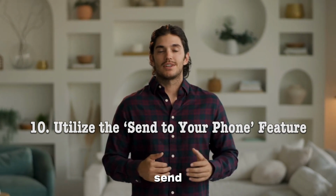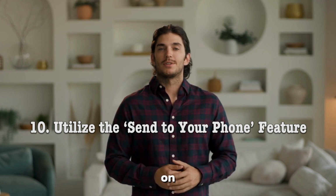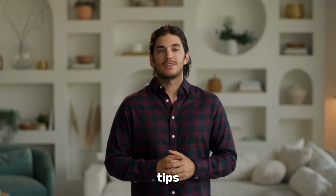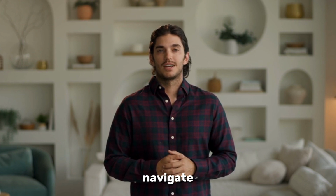10. Utilize the Send to your phone feature. Found a location on your computer? Send it directly to your phone so you can navigate to it easily later. These tips can really enhance your experience and help you navigate with confidence.